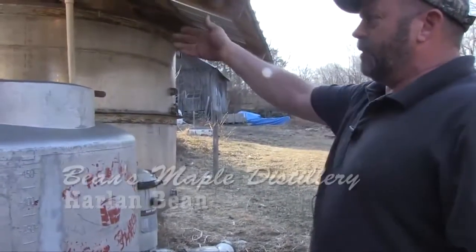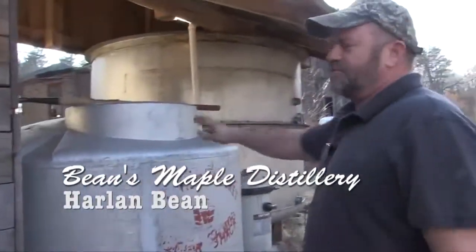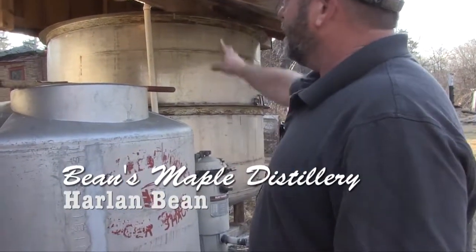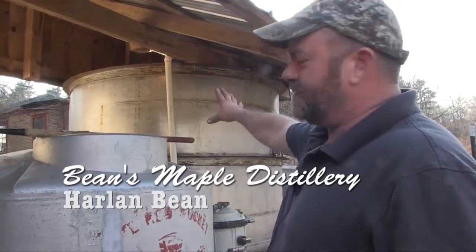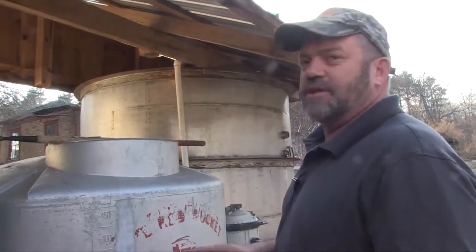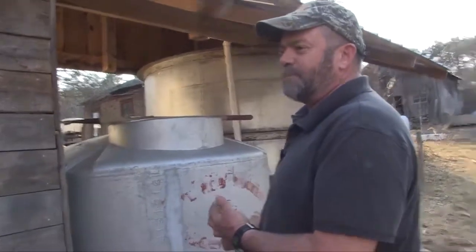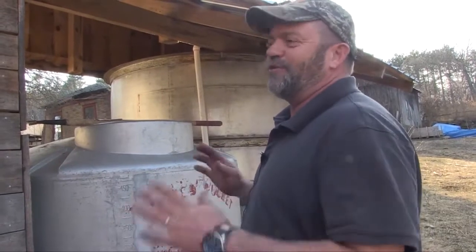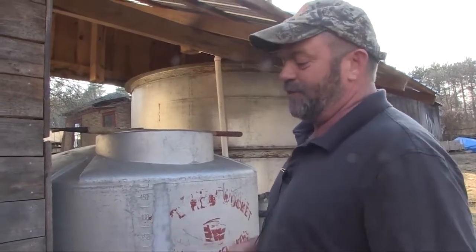So our raw sap comes in from the trucks when we go to collect it, comes into this tank here. Then we'll run it through that pool filter and up into that real big holding tank. And we don't like to let the sap sit very long. It's got sugar in it, so obviously with warm temperatures it'll start to spoil. So when we get the sap, we like to boil it as fresh as we can, same day, if we can do that.